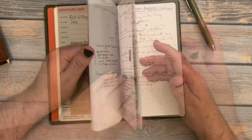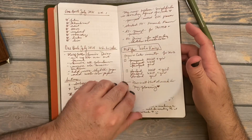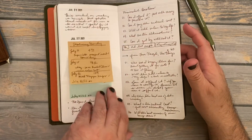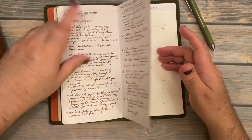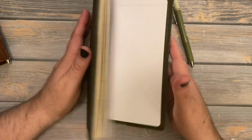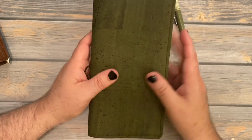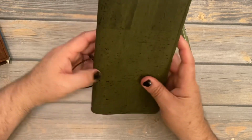and then I have a grid notebook in the back where I take notes and fun stuff like that. And I've got some notes in here that we're gonna talk about later. So that has stayed the same. The only thing is I moved it into the avocado colored cork cover.